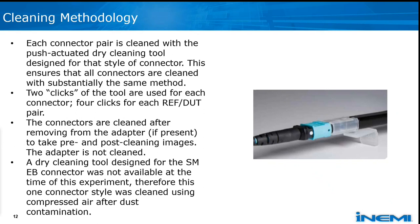One of the steps in this measurement cycle is connector cleaning. Each connector pair is cleaned with a push-actuated dry cleaning tool designed for that style of connector. So this standardized the cleaning method across the various connectors that were used. In the cleaning step, both the DUT and the reference were removed from the adapter, and 2 clicks of the tool were used for each connector, which means that 4 clicks were used for each reference DUT pair. Note that the adapter is not cleaned. After the cleaning cycle, the connectors were reinserted into the adapter for continued measurements. A dry cleaning tool designed for the single mode expanded beam connector was not available at the time of this experiment. And therefore, that one out of all of these connector styles was cleaned using compressed air after dust contamination.